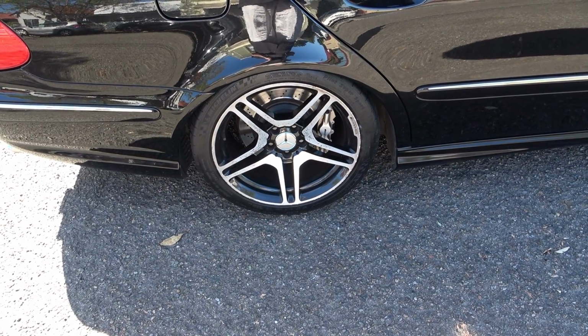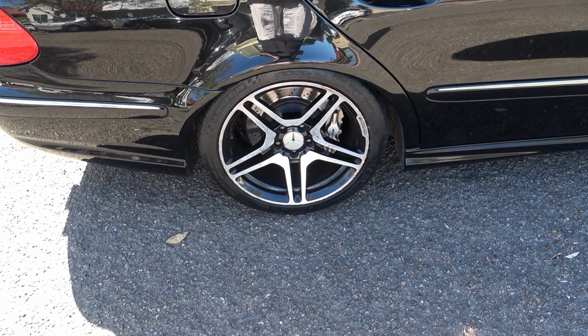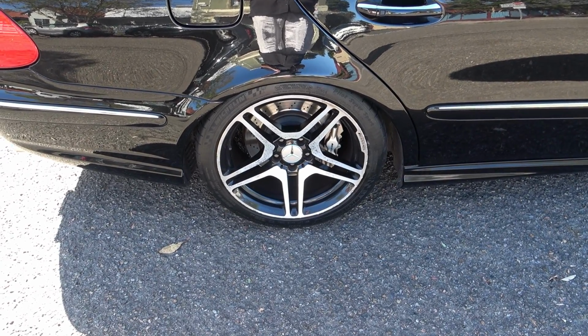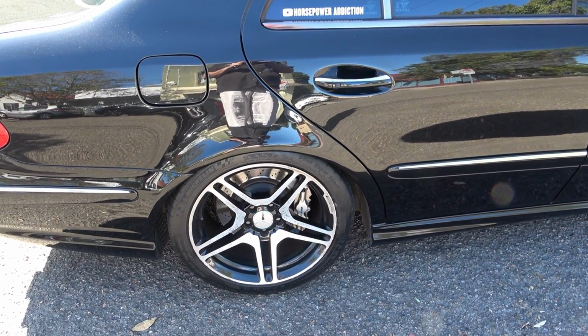Yes, ladies and gentlemen, I was going to take this car today on the cruise. So as you can see, I have the airbag problem. Looks like I'm going to have to replace the airbag, so that's the reason I can't take my car, which was programmed to go on the cruise today.